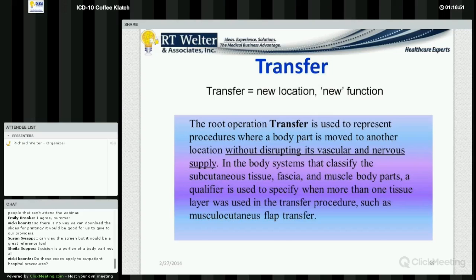Transfer. So you're taking a body part and you're transferring it to another location, but you're not disrupting any vascular or nervous supply. So you're not fully removing the body part. An example of this would be an adjacent skin tissue flap transfer. You're moving that skin. You're not actually removing it completely.